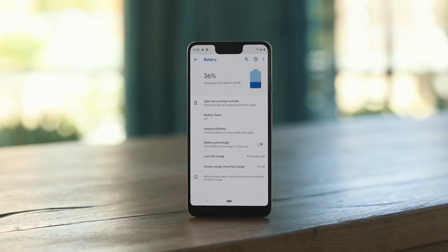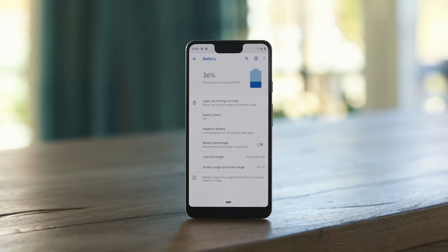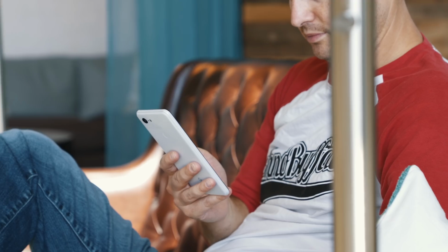Other things you might care about, battery life from the 3430 mAh battery was really solid, leaving me with about 35% at the end of the day. The most screen on time that I had was 7 hours, but the moral being, it's a dayer. It'll get you through a full day, no problem. Don't expect like 2 or 3 days, just plug in at night or wirelessly charge it.